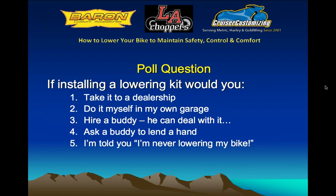All right, let me go close the poll now. I hope I didn't influence anyone's answers. 51% actually says do it myself in my own garage. Dude, 51. And then you only got 30% says ask a buddy to lend a hand. 13% take it to a dealership. And then hire a buddy, he can deal with it, and I've told you I'm never lowering my bike are both at 3%. Beautiful. Good call, good call.